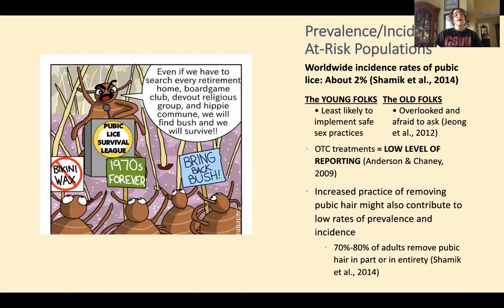So the worldwide incidence rate for pubic lice is about 2%. Now, incidence stands for new cases. So there are about 2% new cases of pubic lice worldwide every year. Also, the groups that are most at risk are young adults, and that is due to the fact that they are least likely to implement safe sex practices.